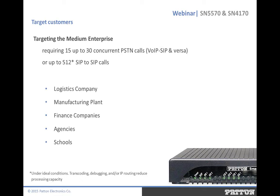So just to give you some examples, an idea of where the unit can be used: whether it's a logistics company or any bigger agencies requiring 15 to 30 ISDN to SIP calls, or whether it's for a school campus or so. So that's the target customer base. There might be much more, and it's you, our partner, who knows the customer base best. So that's just to give you a rough idea where the target customer base will be for that product.